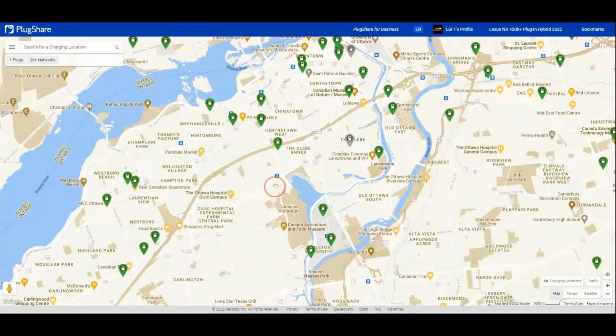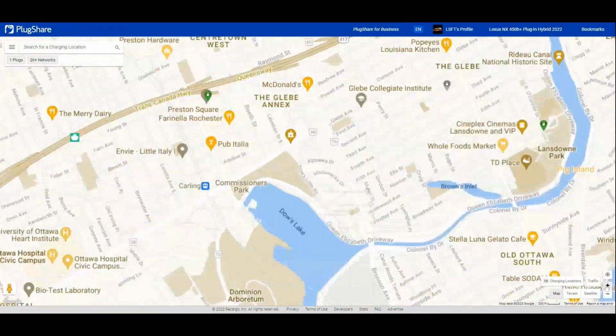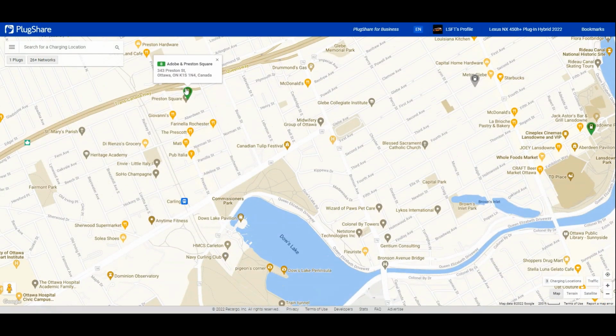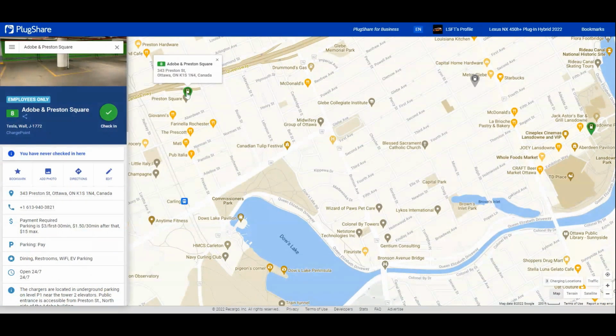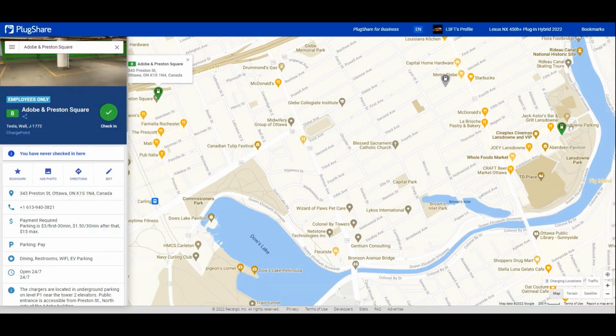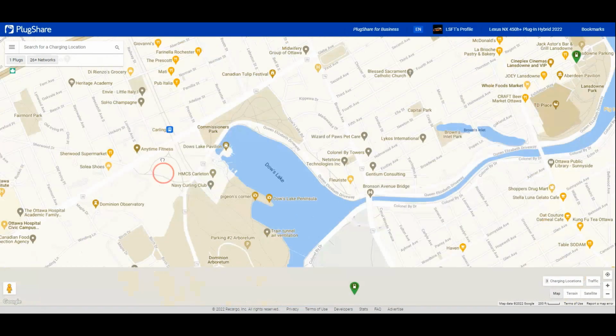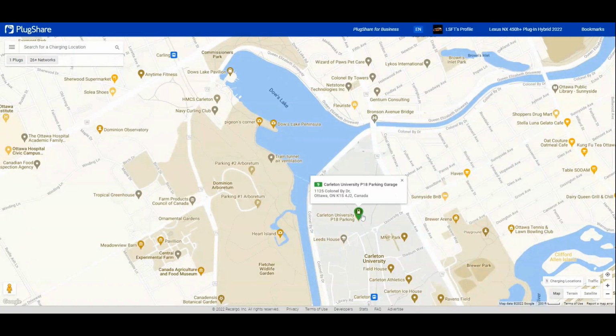So where I was going was Commissioner's Park, where the Tulip Festival is. If you look at the whole area, there is one charging location here, which is this Adobe area, but it says employees only, which means I won't be able to use it. And then there's one here, the TD Place Stadium, which does offer charging, but it's so far away that it doesn't make sense to charge. If I scroll down a little bit, this is probably a little closer, but it's still not really walking distance.